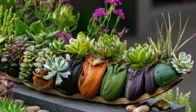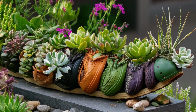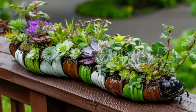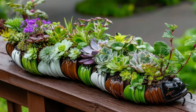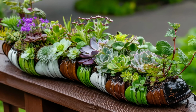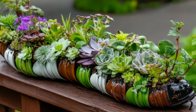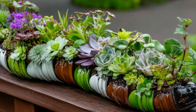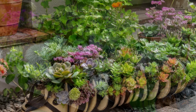Lined up in a curving pattern, the shoes create a delightful visual journey, each one slightly different, yet all working together to form the shape of a friendly plump caterpillar inching its way across the soil. The shoes, once discarded and forgotten, now serve as quirky homes for a variety of succulents, from aloe vera to echeveria, their fleshy leaves spilling over the edges in a soft, natural cascade.